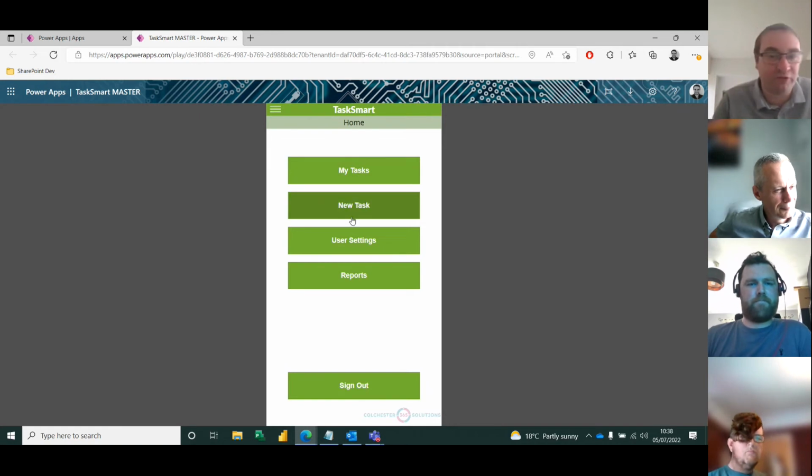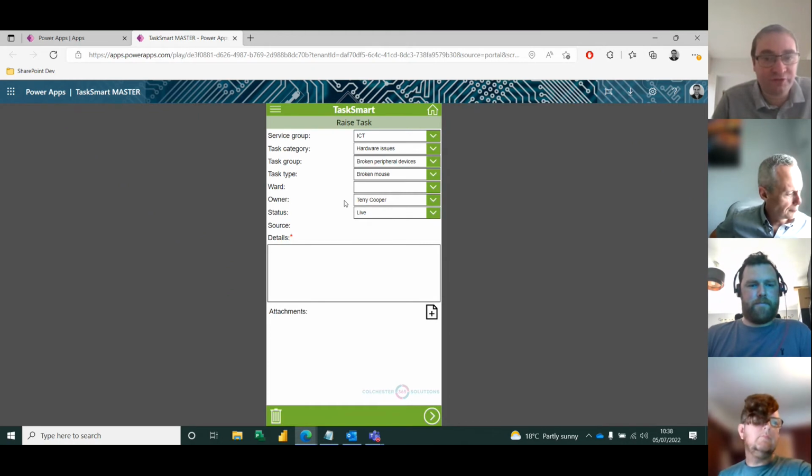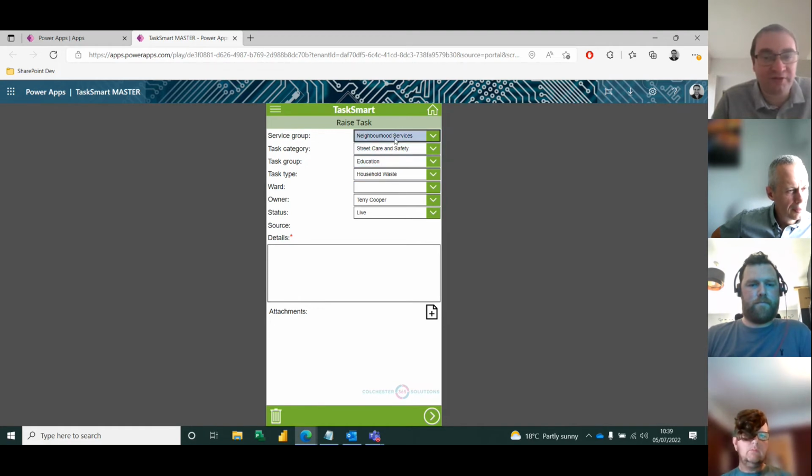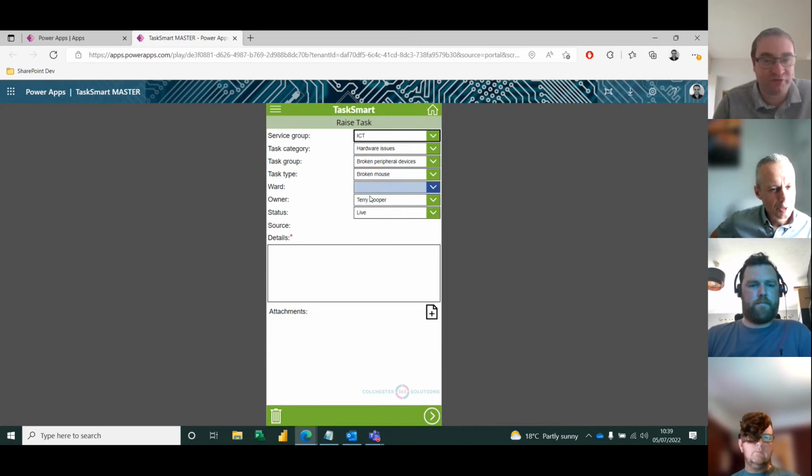Because that's probably the most common feature. So we'll go to our new task screen, and as you can see, we have all these options. So the service group, category, etc. So in this instance, we'll say we're neighbourhood services. And as you can see, when you update a particular drop-down menu here, the child categories also update. So when we had ICT, we had these default ones here, hardware issues, etc.